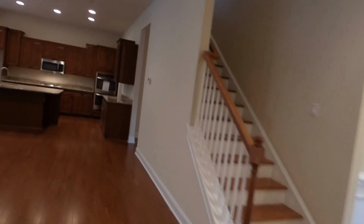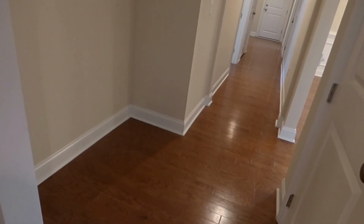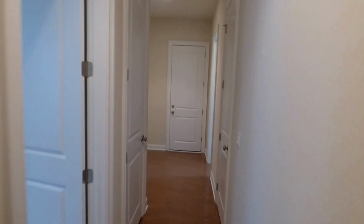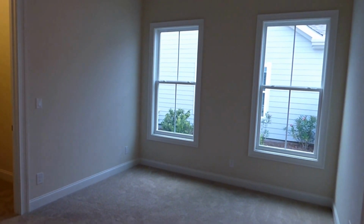Let's go see that second bedroom, and it's on the way to the garage. This area here can be a place for your butler's pantry. We have under stairway storage when you go with the loft. To the garage this way, but first our second downstairs bedroom also has a walk-in closet.